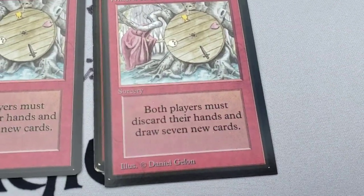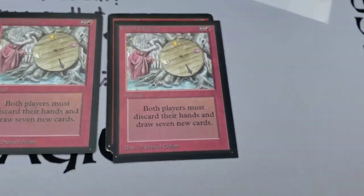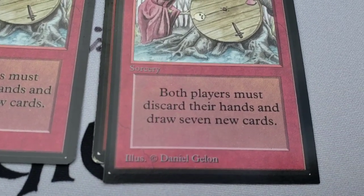You notice that basically the long edge is very thin. They mark up pretty much the same. So that is a warning sign right there, right out of the gate.